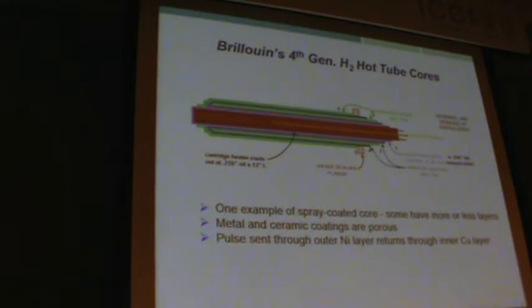This is the newest of their cores. They call them cores. That's their reactive zone inside the reactor. This one is actually built on a cartridge heater, and they coat that with copper, and then they coat that with a ceramic, most of the time alumina, and then they coat that with nickel. And the whole tube, the core, is about 18 inches long.